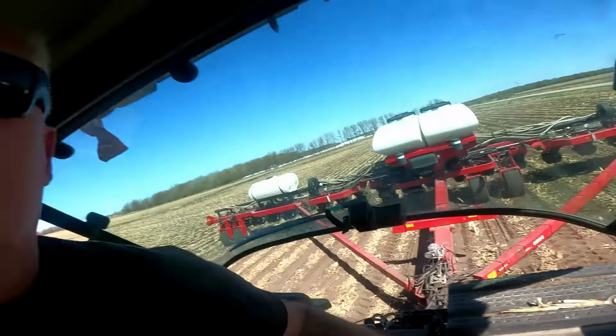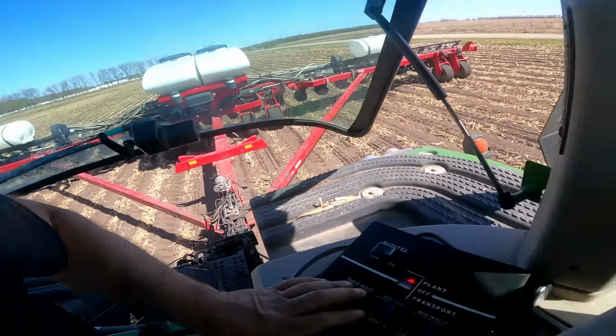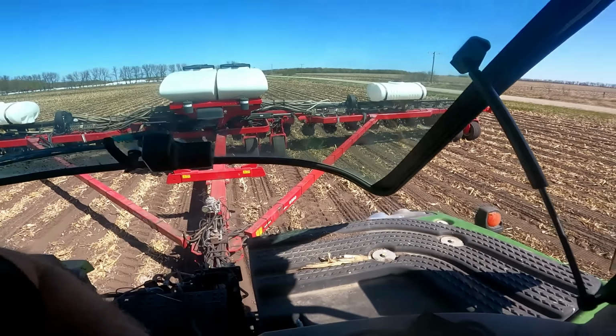Start winging up here now. That ended up working out absolutely perfect. I ended up just emptying those boxes out. I think I went an extra 100 feet of overlap, but that's okay. Everything is seeded, and my boxes will be next to empty. So I'm gonna have to pack up and head back to the shop to start getting ready for the silage corn.